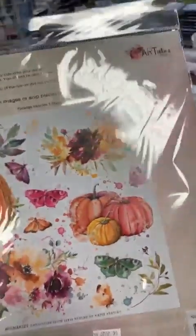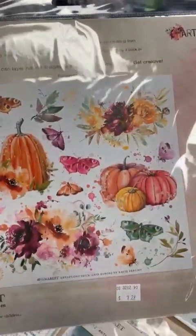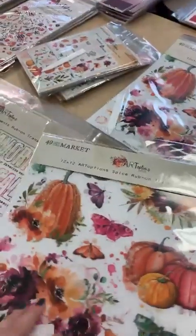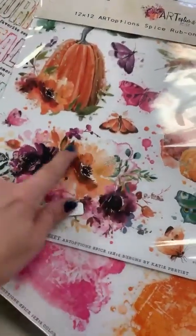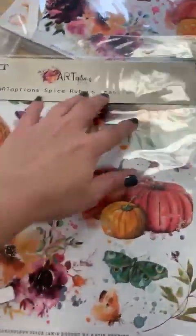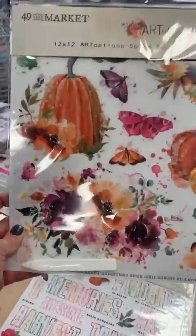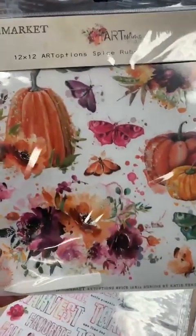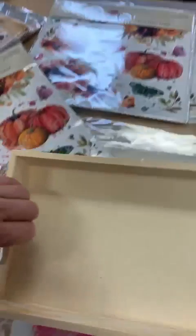Here was my idea for these, and I haven't gotten really anywhere to execute my idea, but I thought that getting a paper mache pumpkin, painting it, and then putting these rub-ons on there, would that not be beautiful? These big flower ones. Oh my gosh, that would be stunning in my home decor. So remember, rub-ons aren't just for paper. Rub-ons will go on anything. So yes, oh my gosh, that's what I need to do.